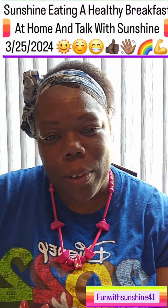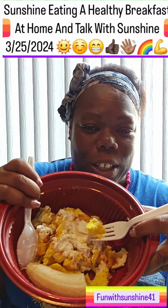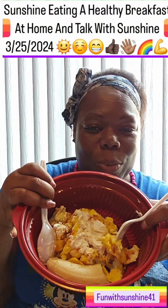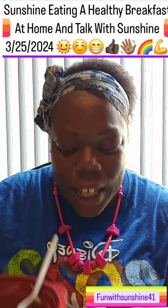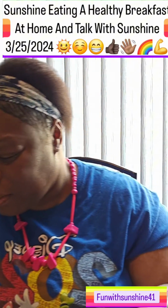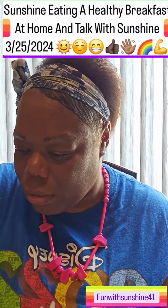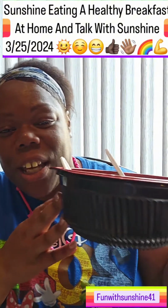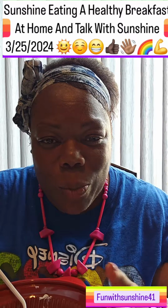So this is what I'm having. I don't know if I will finish all of my food because it's a lot. It's two scrambled eggs with a half a banana, with turkey meat inside the eggs. It's a large container, but I got it in here because if I don't eat it all, I'll just come back to it later.